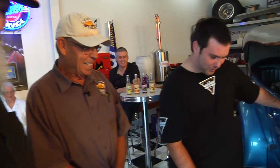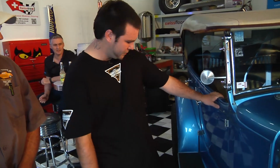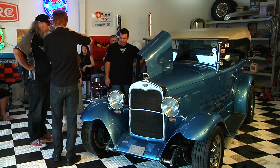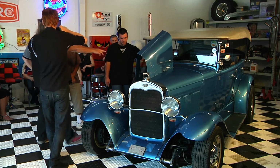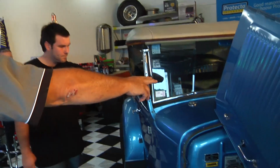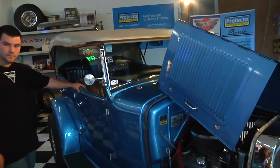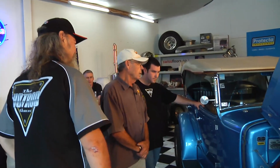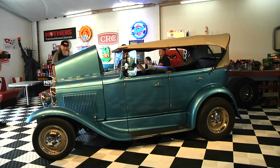I was talking to you before, Peter, about your paint job, and you were saying it was 18 years old. Yeah, it's around about that. It was originally red and I changed it to black when I first built it. I see your wipers, although the wiper arms aren't on there, but that's definitely an aftermarket product. Yeah, they're off a 1963 Rambler. Wow.